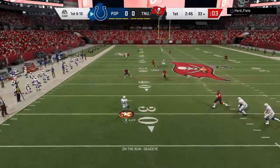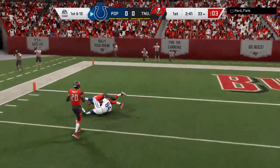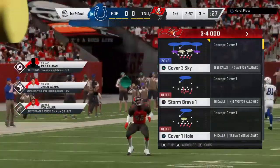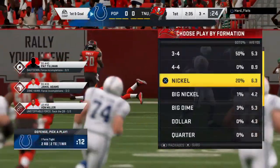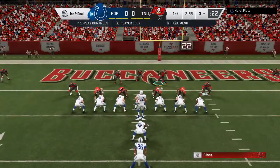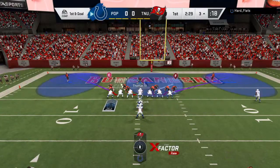After the interception, it's Luck, dancing to his left. Oh, he's going to take a shot right away. Got a man, it's caught at the 6-yard line. A big play there for Indy. 63 yards. In our pregame meeting, all they talked about was keeping him hemmed in and wanting him to make his throws from the pocket because they knew he was pretty dangerous if he got outside, and he just showed it right there. Pretty good arm, too.